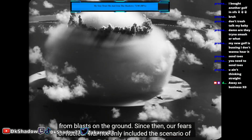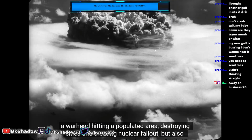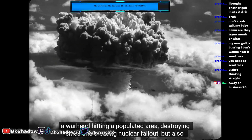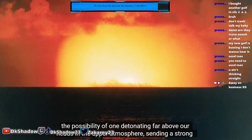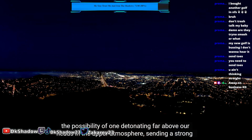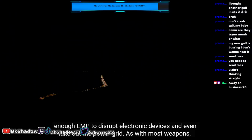Since then, our fears of nuclear war not only included the scenario of a warhead hitting a populated area, destroying cities and creating nuclear fallout, but also the possibility of one detonating far above our heads in the upper atmosphere, sending a strong enough EMP to disrupt electronic devices and even take out the power grid.